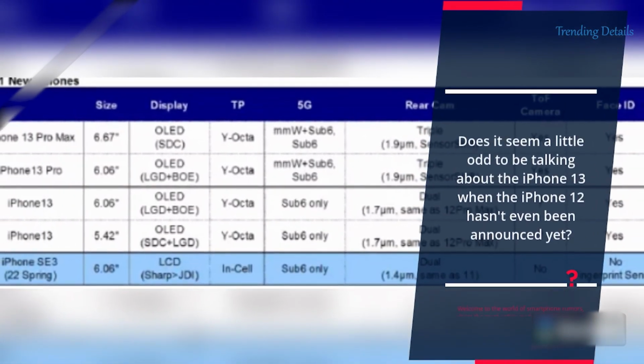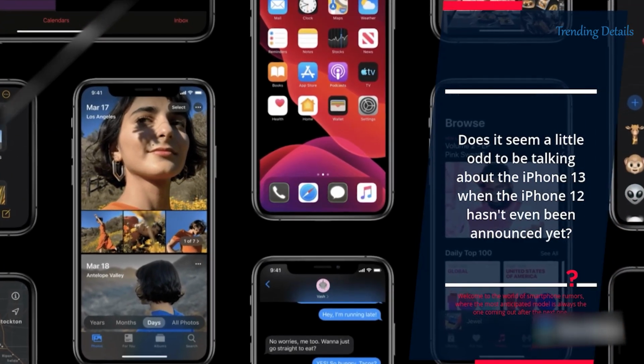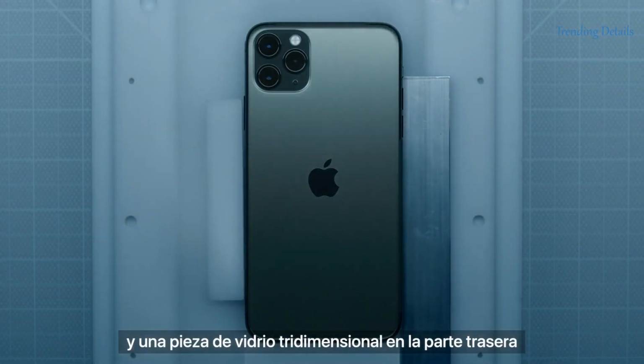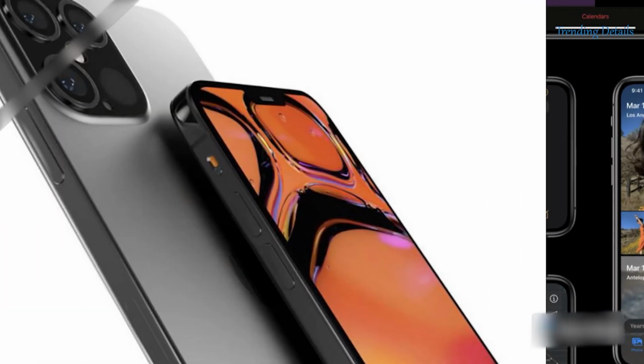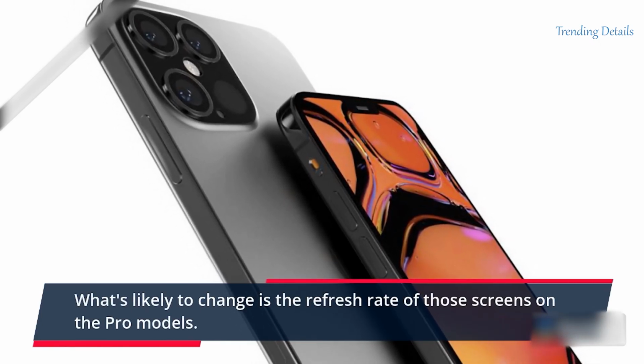Does it seem a little odd to be talking about the iPhone 13 when the iPhone 12 hasn't even been announced yet? Welcome to the world of smartphone rumors, where the most anticipated model is always the one coming out after the next one. What's likely to change is the refresh rate of those screens on the Pro models.